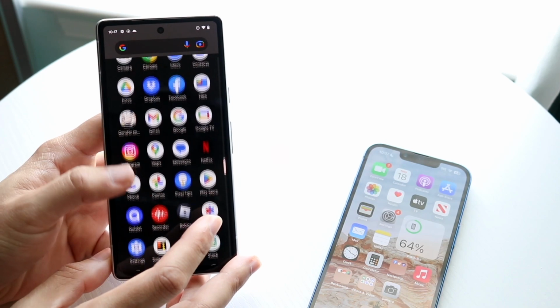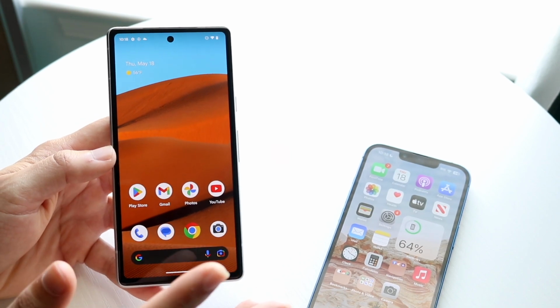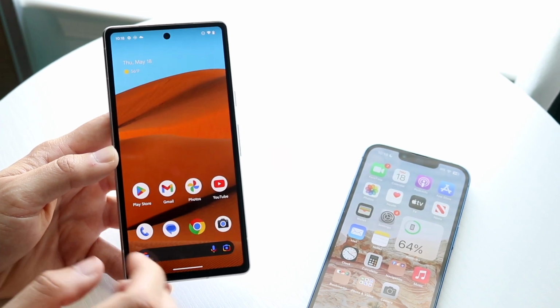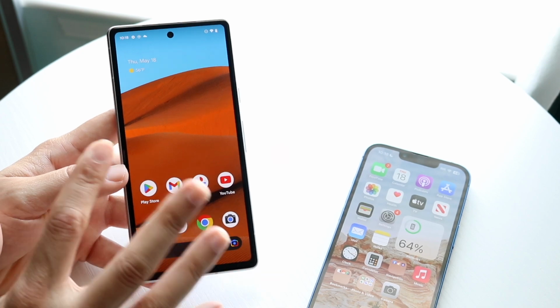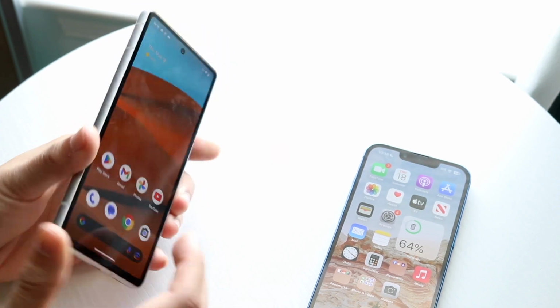But another big thing, you're also getting a 90 hertz panel on the Pixel 7a. The iPhone 13 does not have a 90 hertz panel. In fact, the iPhone 14 also doesn't have it. The iPhone 14 Pro has it. But the Pixel 7a, their cheaper lineup, does have it on the Pixels, which is really nice. So I like that a lot more. I would say this one is designed and visually a little bit better, but the iPhone 13's panel is probably better in some other ways.